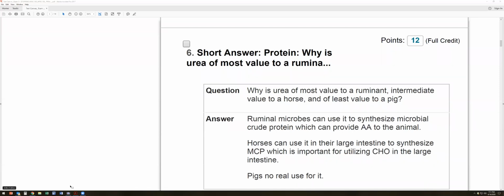Horses are intermediate because they can use it in their large intestine. So it's going to come through the blood into their large intestine to synthesize microbial crude protein, which is important for utilizing carbohydrates in the large intestine. So you have to have MCP in the horse's large intestine to utilize carbohydrates. And so urea can be used for that. In the pigs, they're going to synthesize some microbial crude protein, but there's not a lot of fermentation. And as a result of there not being a lot of fermentation, it just doesn't really matter. There's not a huge use for it.